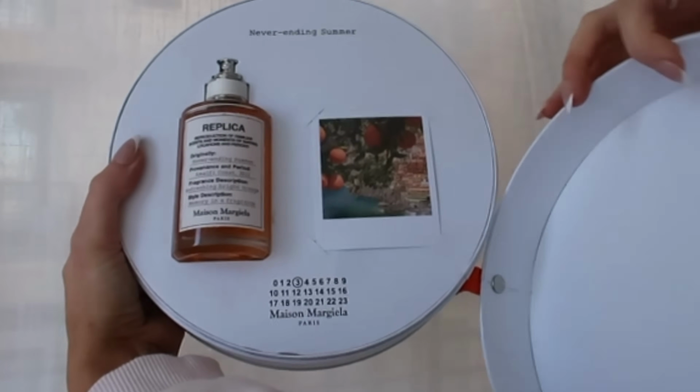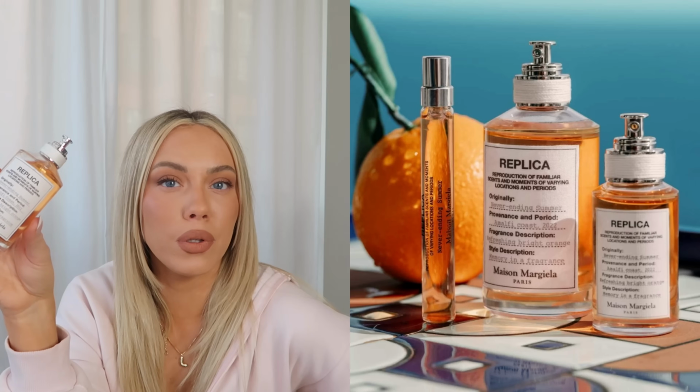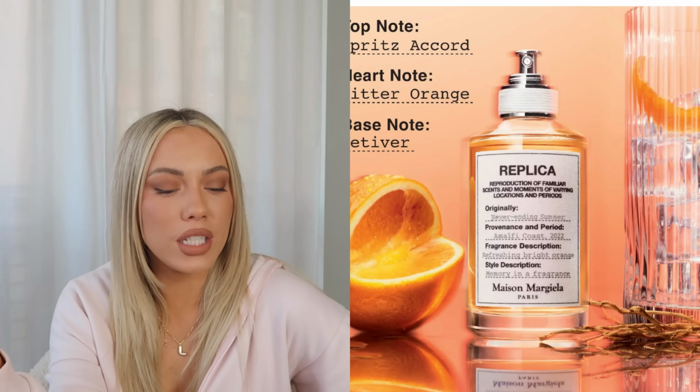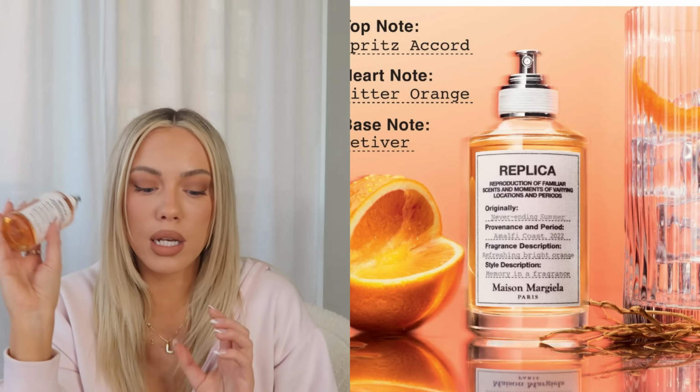This kind of reminds me of a cousin to Dolce & Gabbana Light Blue, which isn't a mind-blowing scent, but it's something that I use so much in the heat. It's just a good out of the shower, clean girl, white t-shirt type of vibe. So this one has an Aperol accord, it has bitter orange. I really like the Earl Grey tea that's in this, and then it has some different spices.